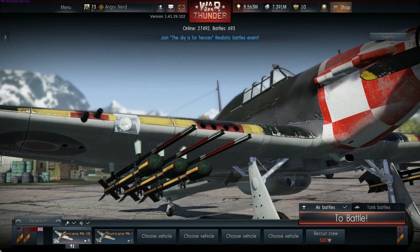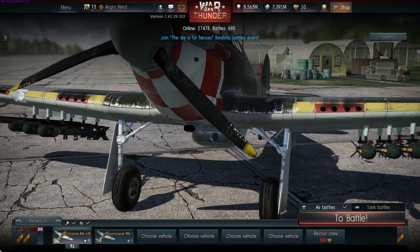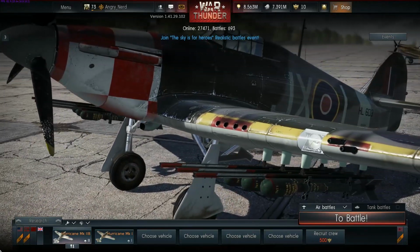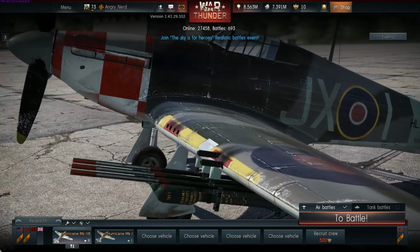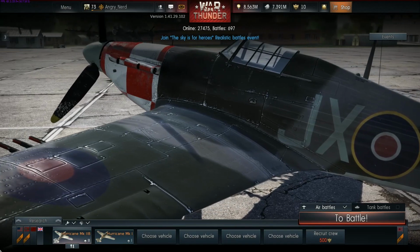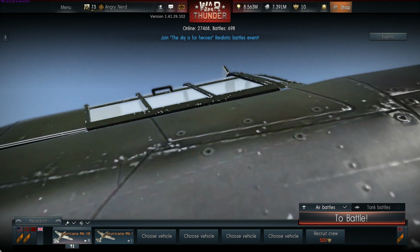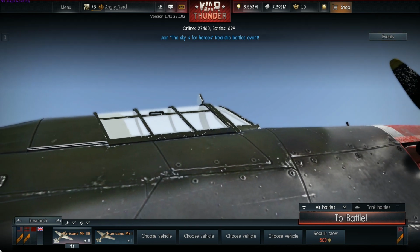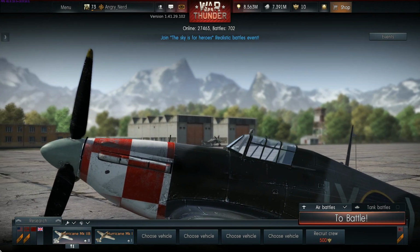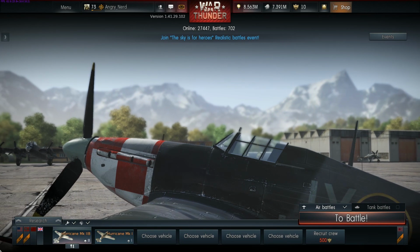Coming to War Thunder, but not quite here yet, one that I have been waiting for is the Hurricane Mark II-C. Now, it was a Mark II-A Series 2 that was equipped with a new and slightly longer propeller and fully replaced the 7.7mm machine gun armament with 4 20mm Hispano cannons, 2 per side. Hurricane Mark II-A Series 2 became the Mark II-C in June 1941.